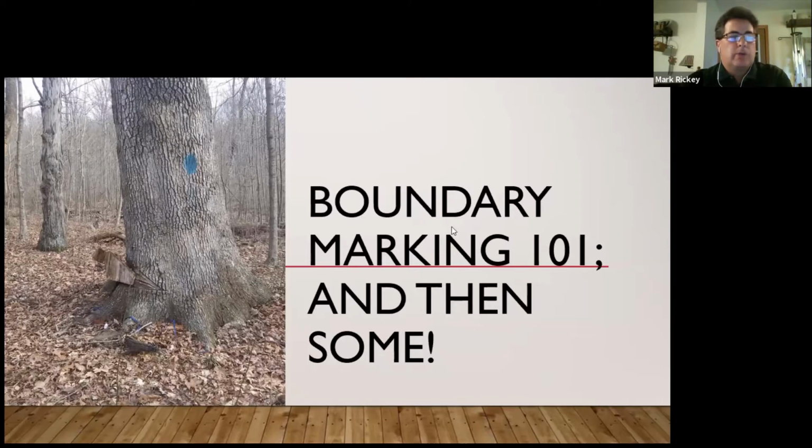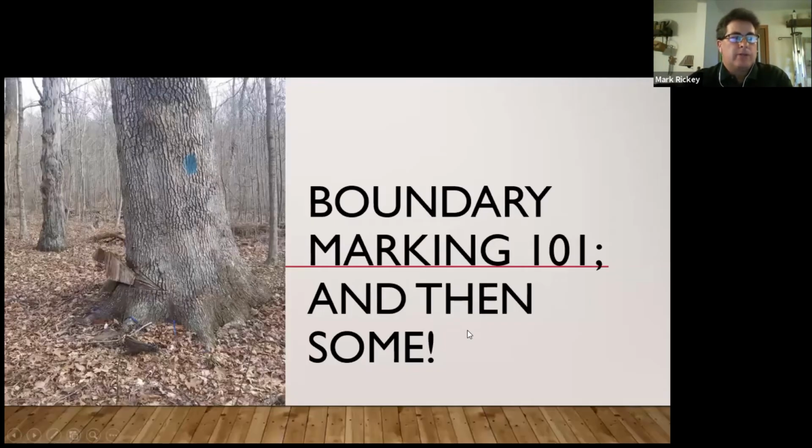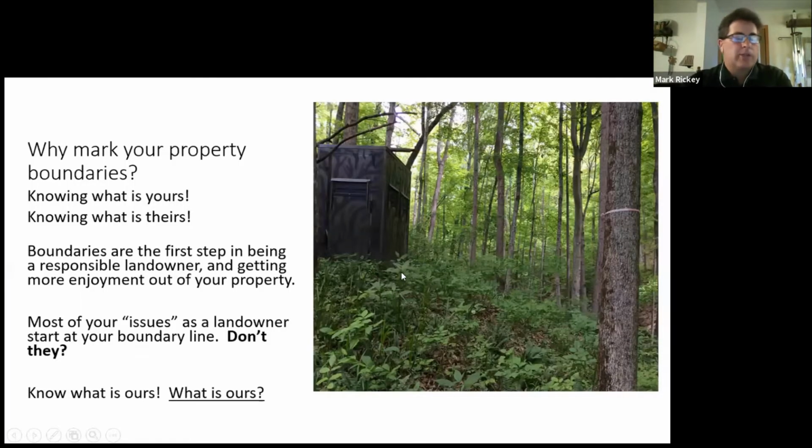So boundary marking 101, basically we're going to go a little fast. First thing is, why mark your boundaries? That's a question I run into a lot with landowners. One of the big things to begin with is it's important to know what's yours and it's important to know what's theirs. I get a lot of questions as an ODNR Division of Forestry state service forester: what's the most expensive trees out there in the woods? It's usually the ones on the other side of the boundary line. Those are the priciest ones. So knowing what's yours and what's theirs is very important.